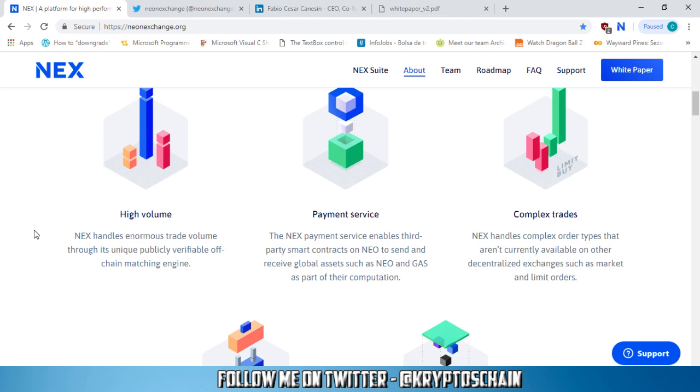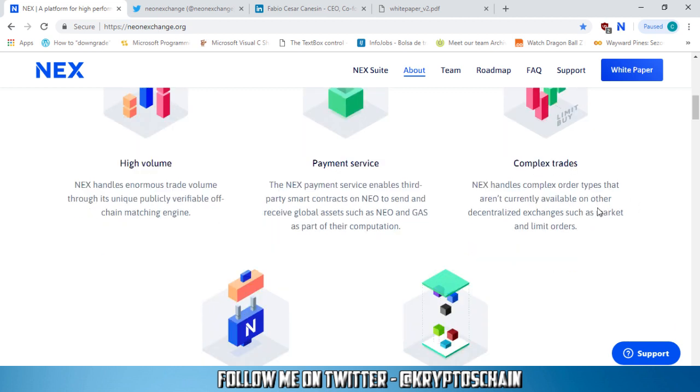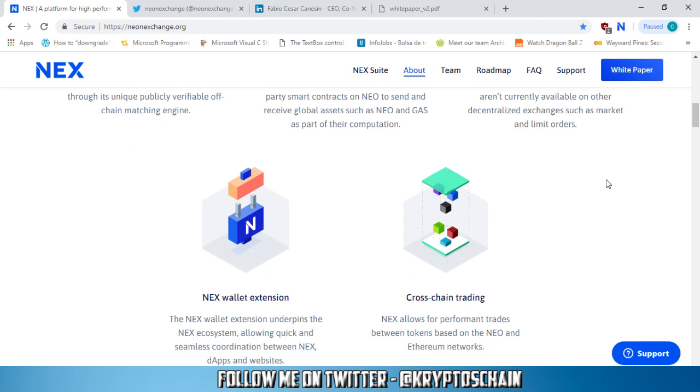And then the payment service. NEX payment service enables third-party smart contracts on Neo to send and receive global assets such as Neo and gas as part of their computation. And complex trades. NEX handles complex order types that aren't currently available on other decentralized exchanges, such as market and limit orders. This is a very important aspect. Just like what we can see on Binance, which is a centralized exchange, they've got the stop limit orders. Now this is going to be available on NEX, which is a big thing for a decentralized exchange.